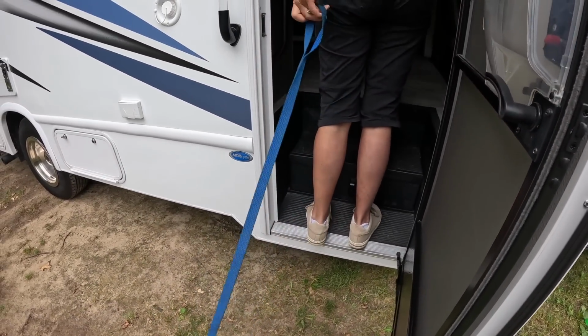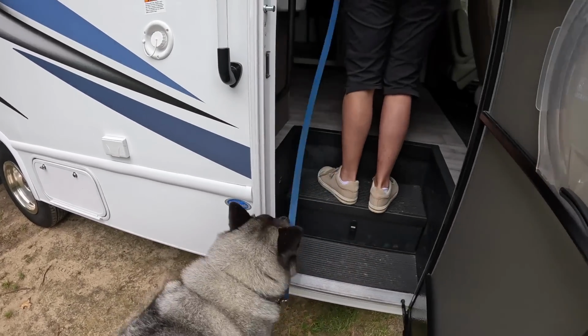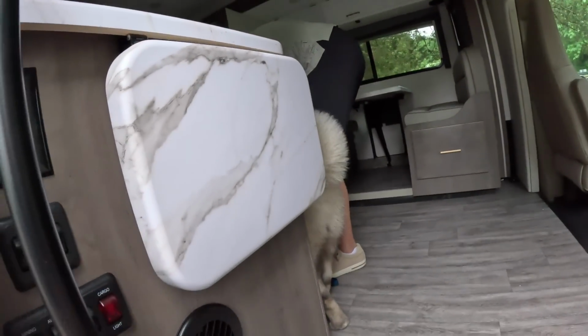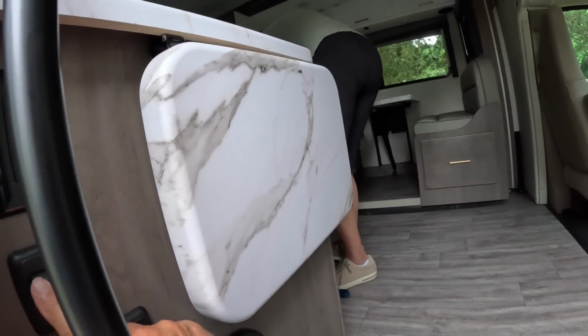Bo, come on in. Come on in, Bo. Come on in, big guy. Come on. Here, I'm going to get your leash off. All right. Got to turn on some lights here.